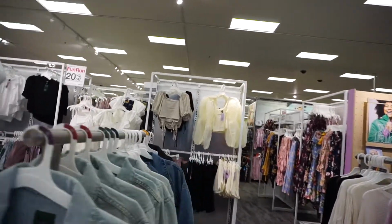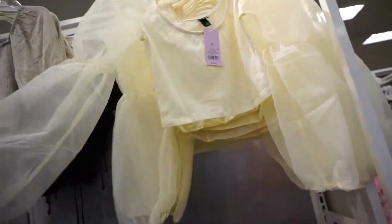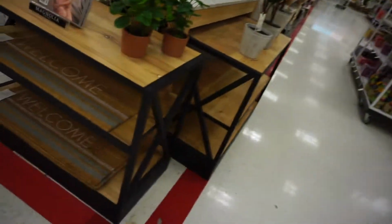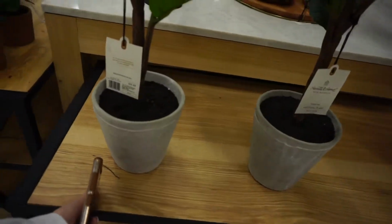How cute is this shirt? Wait, look at the sleeves on this shirt. How much are we obsessed? So this is what I've been kind of looking for. Just so you guys know, I was in the cleaning aisle and all the Lysol and hand wipes are gone, so that kind of sucks.